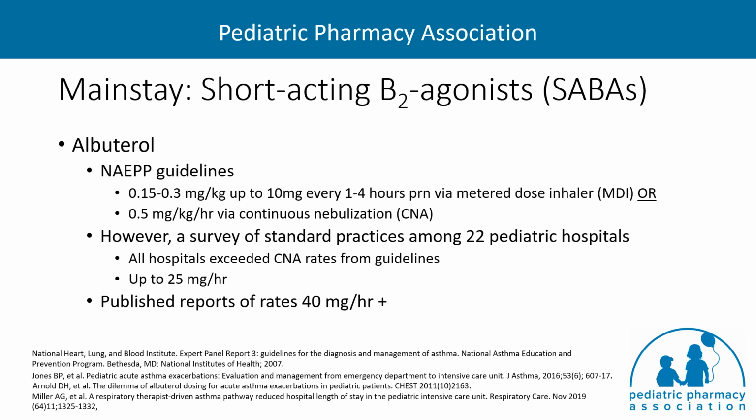Albuterol is listed in the NAEPP guidelines, with the dosing listed there up to 10 milligrams every 1 to 4 hours PRN via an MDI, or half of a milligram per kilogram per hour via continuous nebulization, or CNA. However, a survey of standard practices among 22 pediatric hospitals showed that all of the hospitals actually exceeded the CNA rates from the guidelines. So they all went above this half a milligram per kilogram per hour. Some of them went as high as 25 milligrams an hour. And there are published reports of rates even higher than 40 milligrams an hour of continuous albuterol.